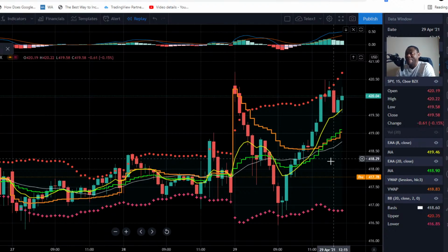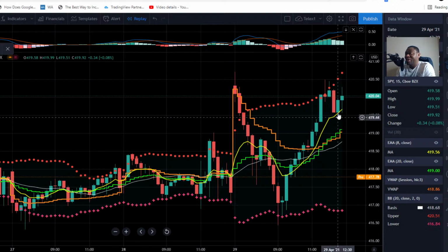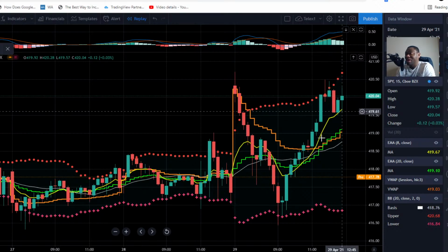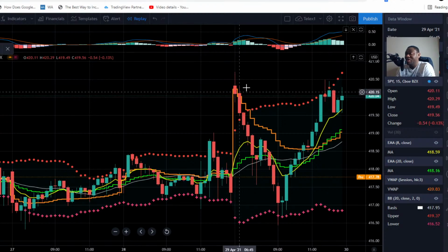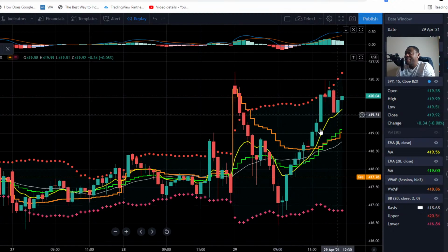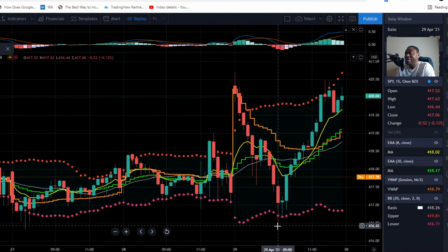If you want to trade SPY, you have to be able to perfectly read the chart from a technical analysis perspective. The gap here would have gotten us into a gangster trade, or you could just trade it straight up after the second candle below VWAP, posting lower lows, especially outside of the upper Bollinger, and just taking it all the way.